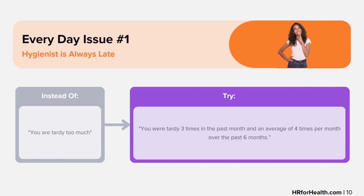So you were tardy 3 times in the past month and an average of 4 times per month over the past 6 months. I like to look at the past month and the past 6 months because maybe the past month was really good for them and they improved. Maybe they knew their review was coming, or maybe it was really bad. So overall, you want to see a longer stretch of time just to compare the two. But again, this is much more specific than saying you're tardy too much. You're specifically outlining why they're tardy too much and what that entails.